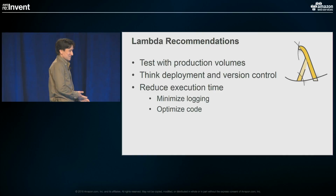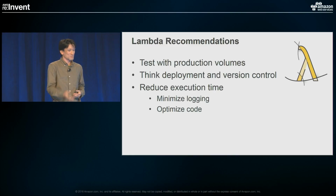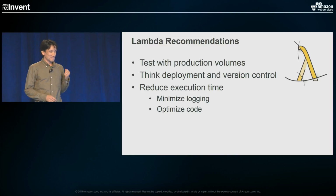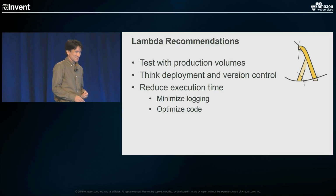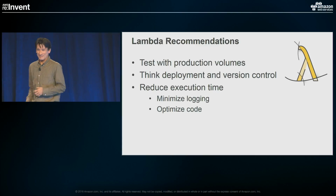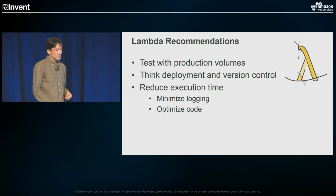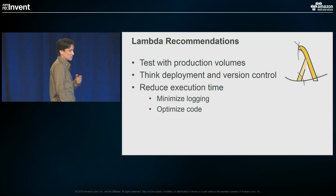So, Lambda recommendations. I'd recommend you create a sandbox environment and load all your production data in that to make sure everything's running smoothly. Think about deployment: how do you automate the deployment process of your code? Because Lambdas are serverless, it's very easy to deploy the code. The simplest method is to actually log on to production and paste your code in. But obviously, ops wouldn't be happy with you if you do that. It's also important to use version control to deploy Lambda so you can roll back very quickly.